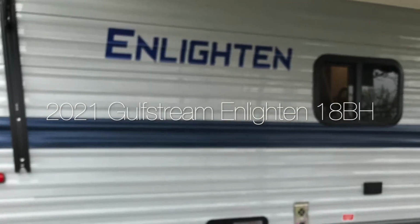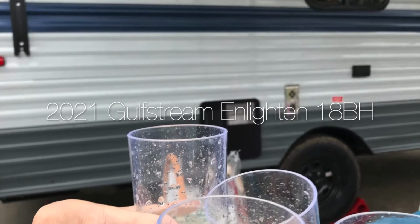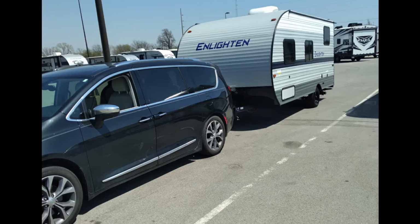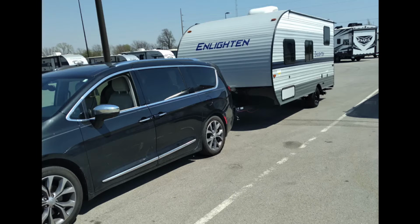Welcome to a tour slash newbie review of our 2021 Gulf Stream Enlighten 18BH. We were looking for a first camper that wouldn't require us to buy an additional vehicle. And so our one vehicle that we have that could tow is our 2017 Chrysler Pacifica.